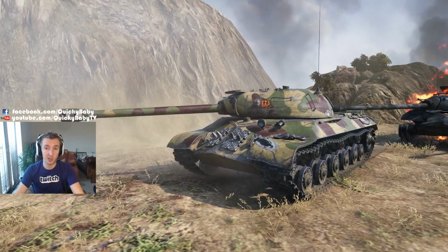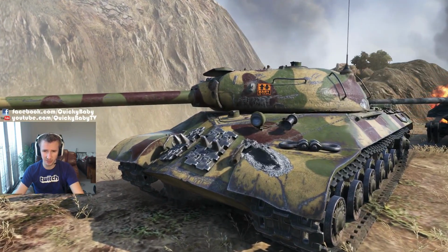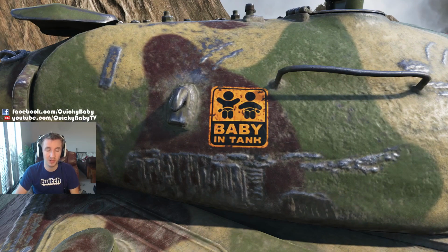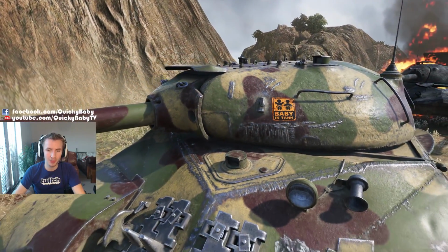And considering that the economy of this vehicle is so good and will make an absolute huge amount of credits, combined with some great crew training on your Soviet heavy tanks if you're interested in that kind of thing. Personally, if I didn't have any tier 8 premium heavy tank, I think this would be the first one that I would pick up. But that doesn't necessarily mean that this is the best deal.